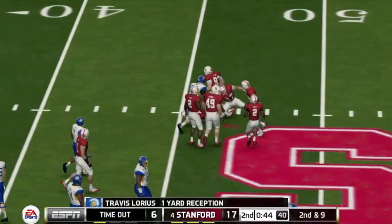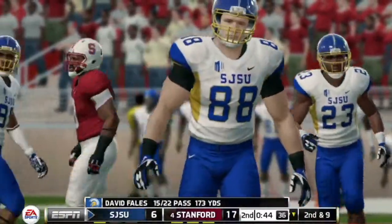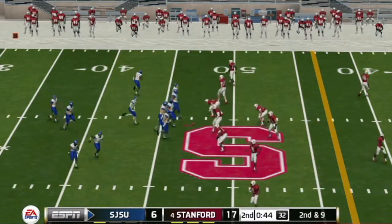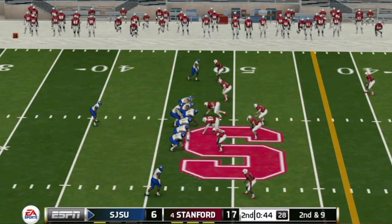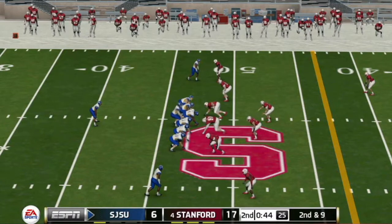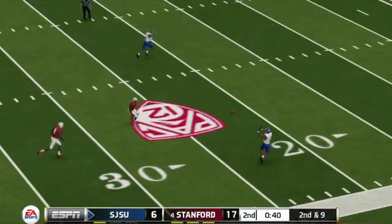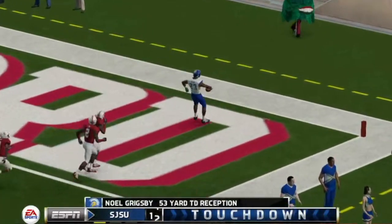Slings it. They'll bring him down at the 47-yard line. San Jose State's going to have to use their second time out of the half. We've got a second and nine here. Ball on the 47-yard line. He wants it all. Found his man to the 10. Touchdown, San Jose State.